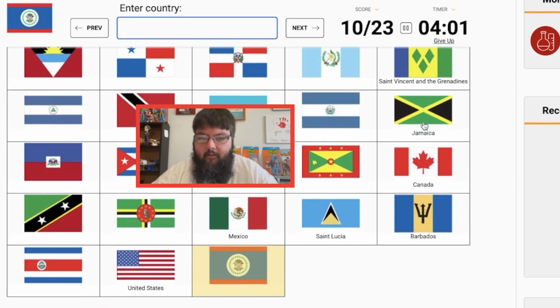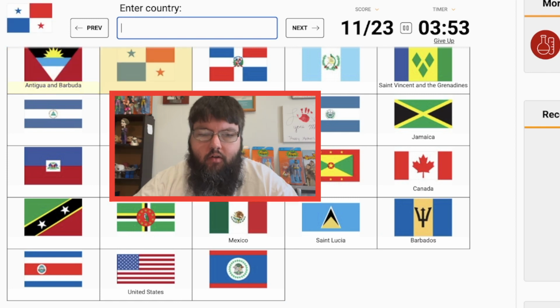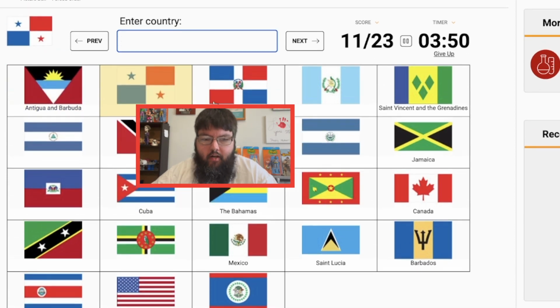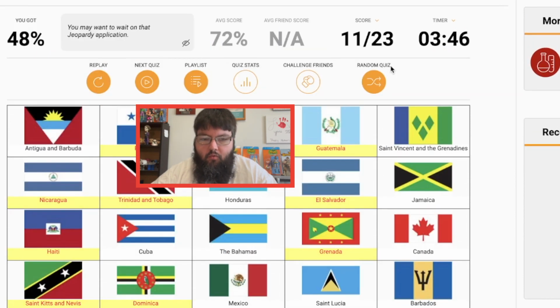All right, so we know 10. This one's one of the islands. I'm going to try Antigua. Antigua and Barbuda. All right, cool. So we're kind of there. Okay. All right, that's good. We got 11 so far. So let's give up, see what we're missing.